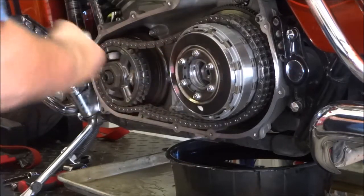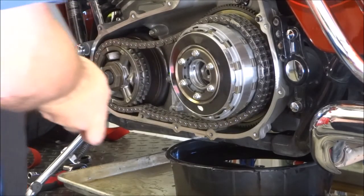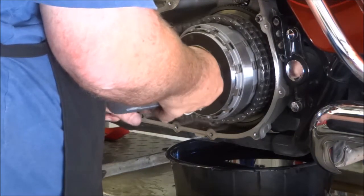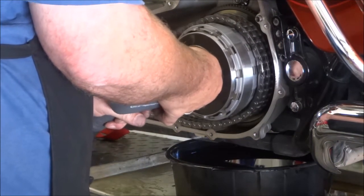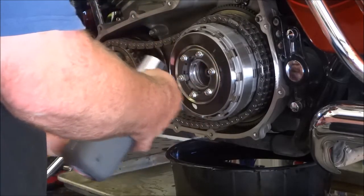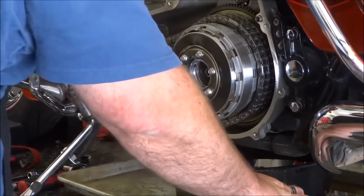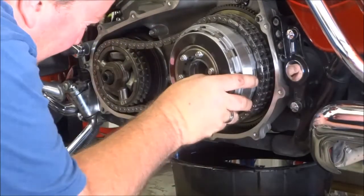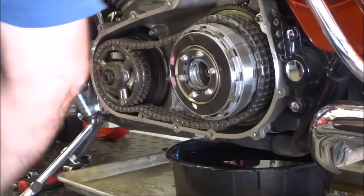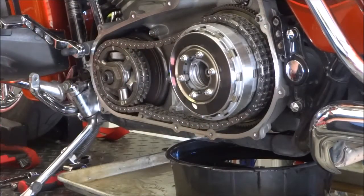Okay, it's 1 3/16. Now this is going to have a left-handed thread, so you will actually go clockwise to release it, and it will have Loctite on it, so remember that for reassembly purposes. So let's set that aside.